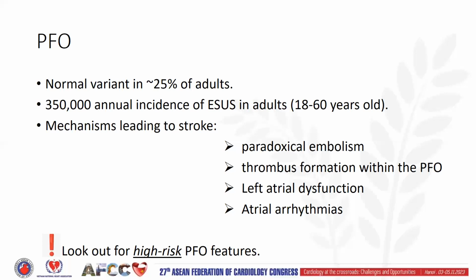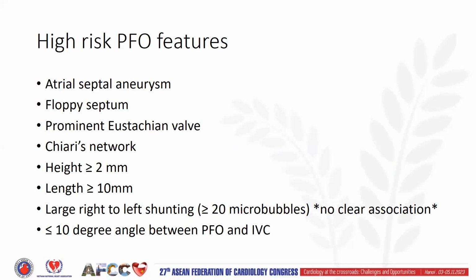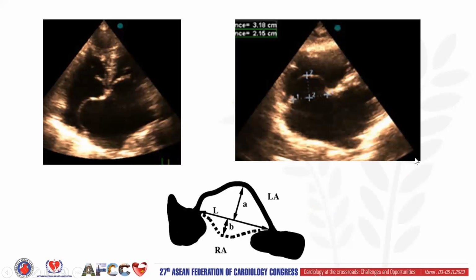The reason why we care about PFOs as echocardiographers is because we are called to look for high-risk features of PFOs that could place the patient at risk for cryptogenic stroke and recurrence of stroke. Those features include the presence of an atrial septal aneurysm or an excessively mobile or floppy atrial septum. And this is defined as an excursion of the interatrial septum from the midline to either the right or the left side of 10 millimeters or more, or if we measure the total excursion of the interatrial septum, the maximum distance traveled between the right and the left atrium, of 15 millimeters or more.